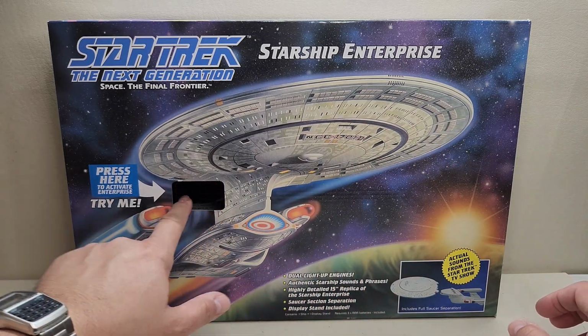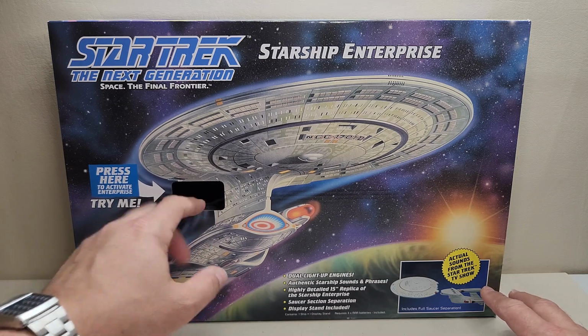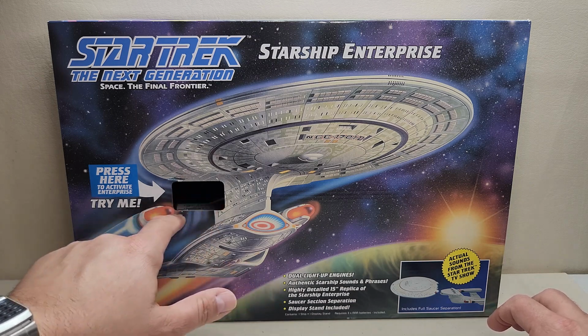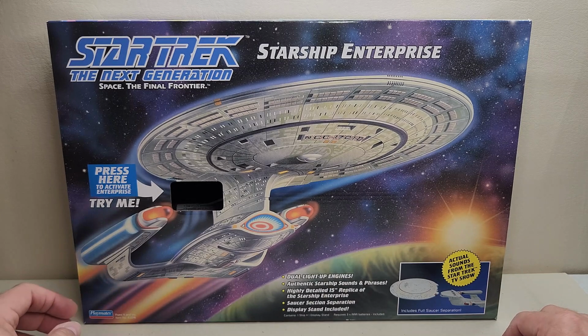Now, there's a little cutout right here, so there's a couple of buttons on the back of the ship, and the ship does come set to Try-Me mode with batteries included. So when it's in the packaging, you can hit a couple of the buttons and hear some of the sounds right there. It's got that Try-Me feature.